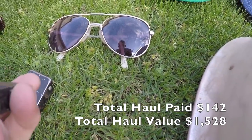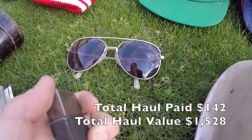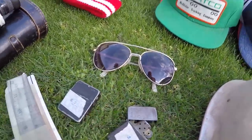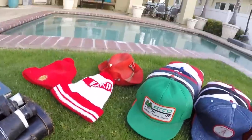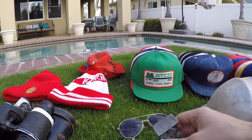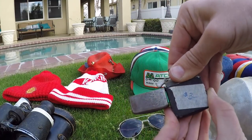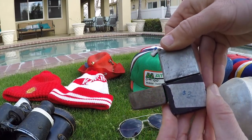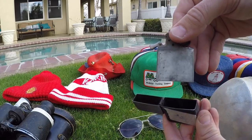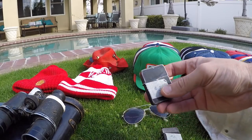2 lighters. One is Zippo, and it didn't say Zippo on it, but one little trick, if you're trying to figure out the brand name and you can't find it, just pull that part out, and if you look on there it says Zippo. Alright, sorry about that.